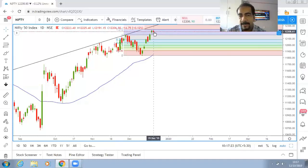Because understand one thing, that supports and resistances are temporary. They're not permanent. So this particular trend line, this particular resistance might be surpassed at some point of time. Whenever it happens, we will hit even new highs, but we'll have to wait patiently for that.